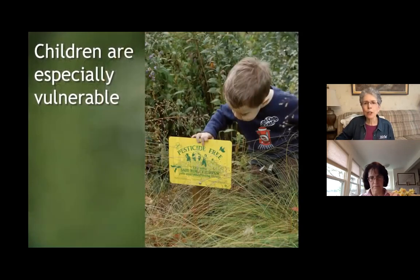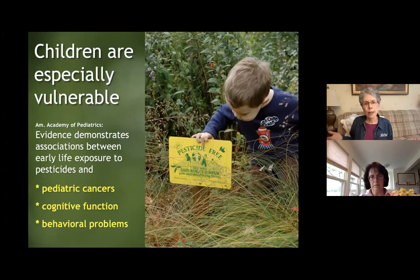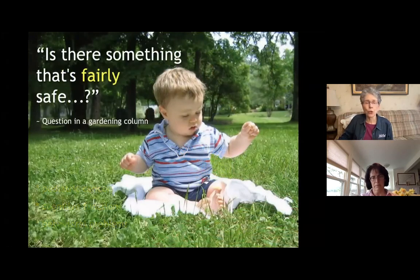Children are especially vulnerable to these, as early life exposure to pesticides is linked to pediatric cancers, cognitive functions, behavioral problems. A lot of the things used to kill insects are neurotoxins, and then you have these developing brains of children, and it can't be good. And again, you can't perform a controlled experiment that would show proof, but the associations are strong.